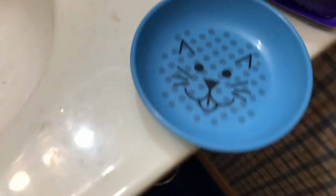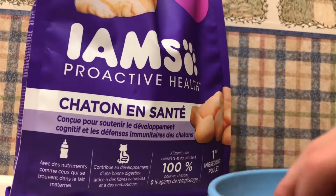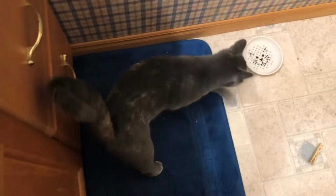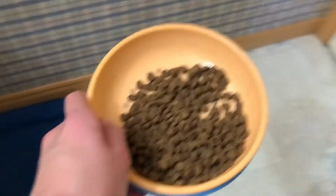I don't know whose food dish is whose, so I'm just gonna say that this one is Molly's. Molly, nope, go. Sorry, you can't eat right now. Molly? Nope, that one's yours, yes.